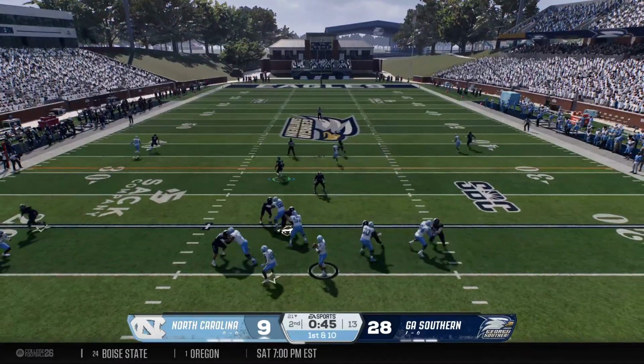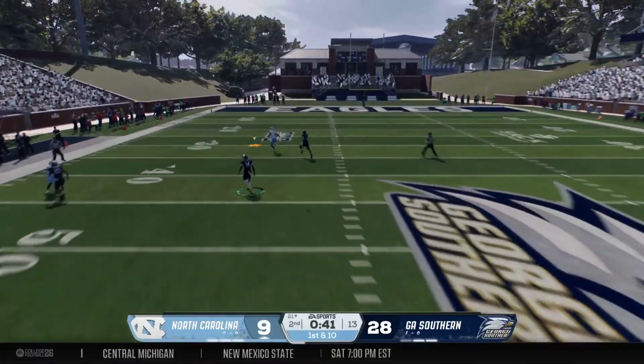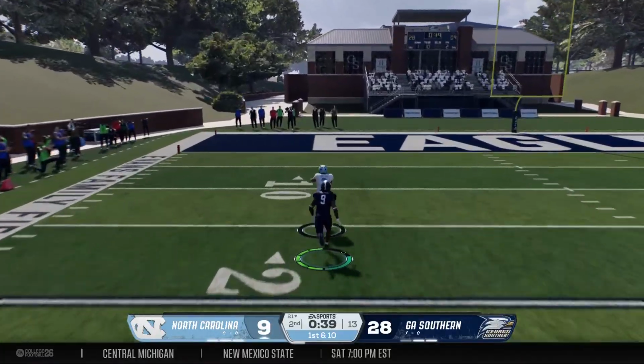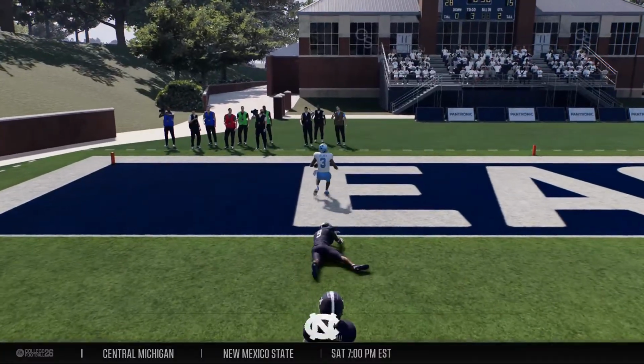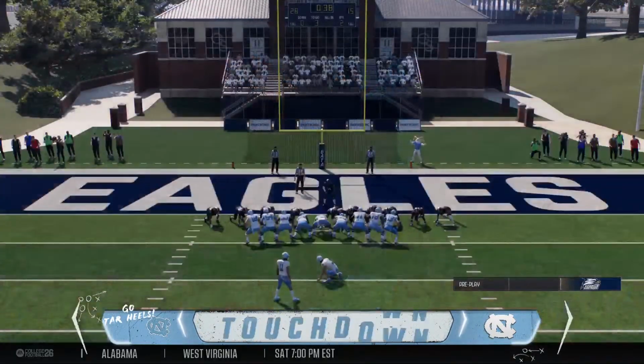Lopez wants to fire. Unloads it downfield. Makes the grab inside the 30. And he eluded the defense, and he'll take it all the way. Touchdown, UNC!